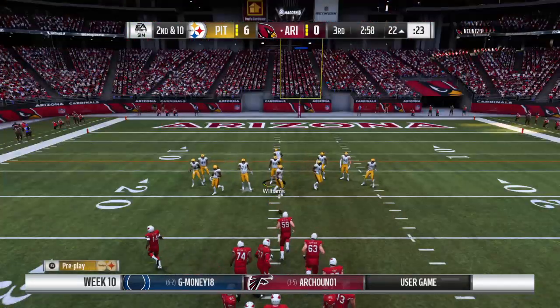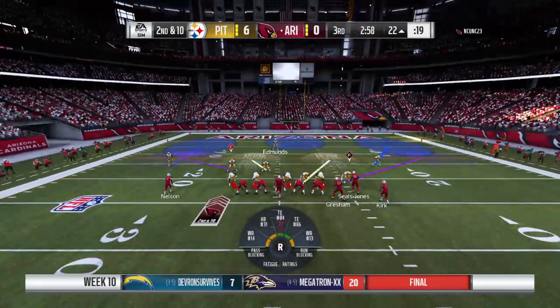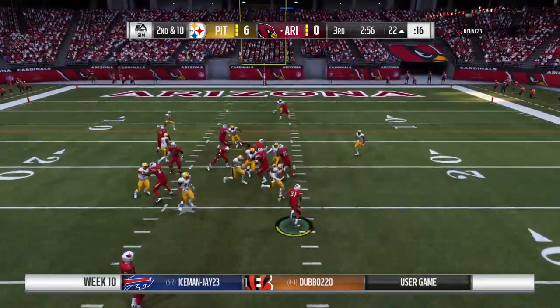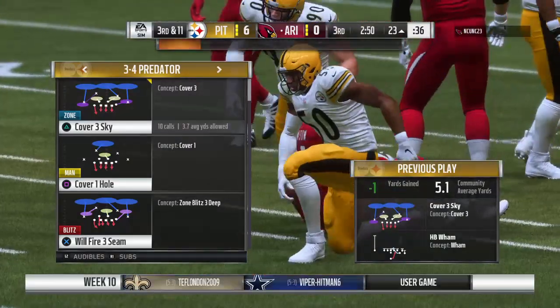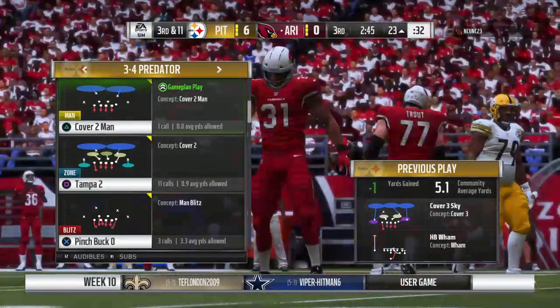So after the incompletion, 2nd and 10 from the 22. All right, here we go. Green, 39. Now a handoff, Johnson. And that one blown up quickly, as he's going to be stopped before he could even get started. And they'll lose a yard that time, and that's going to lead to a 3rd down.